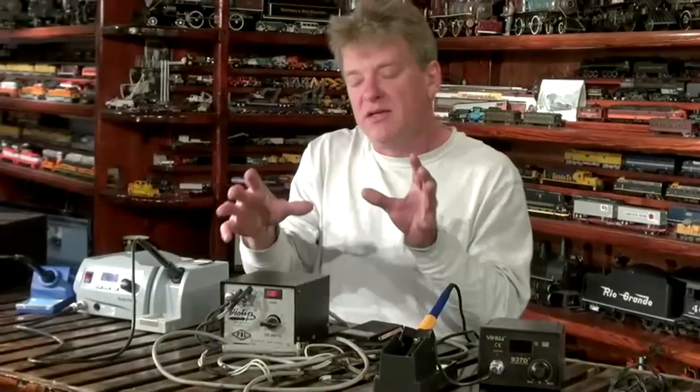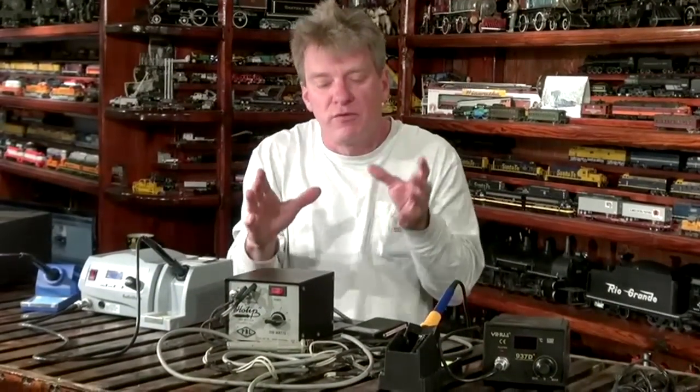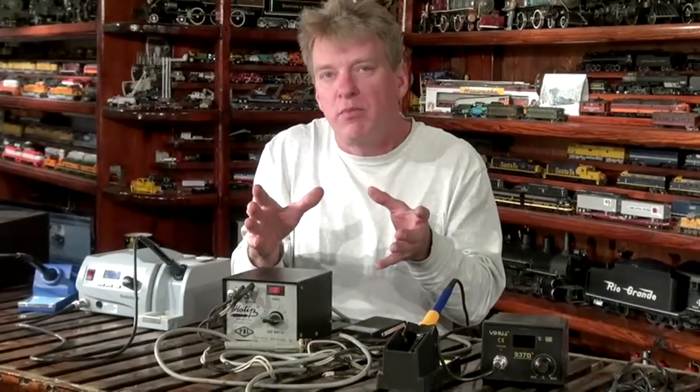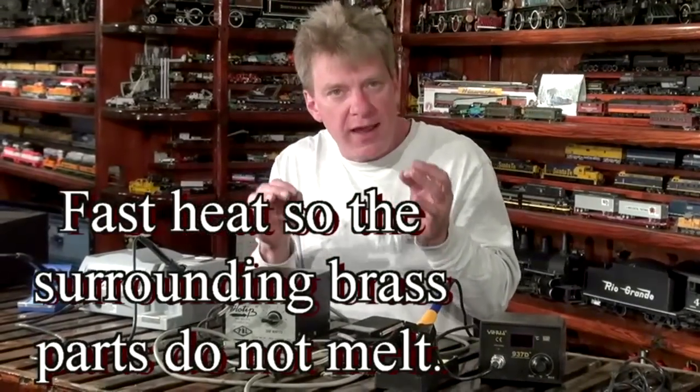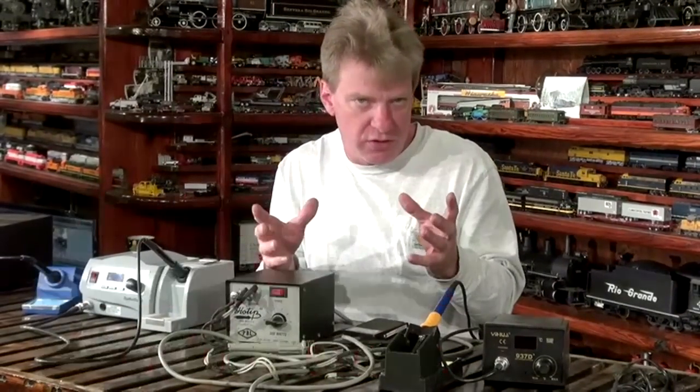And this unit is absolutely usable for building brass models. If you're building brass, you want that area to get very hot quick so the surrounding brass doesn't cool off and also melt and your whole structure starts coming apart.